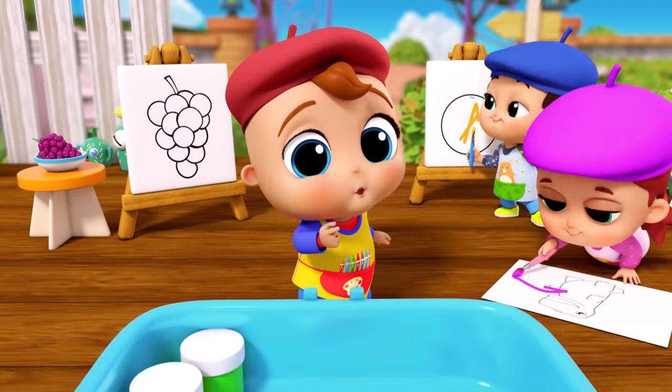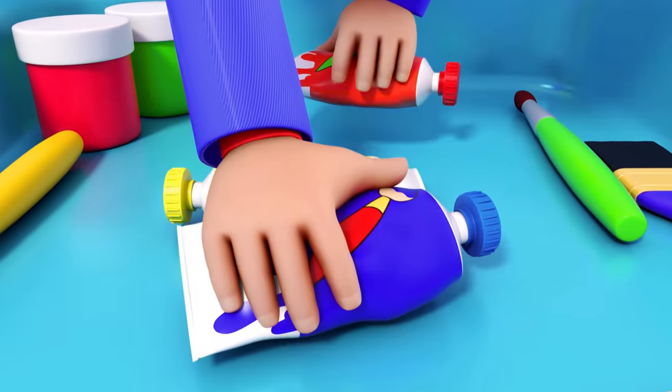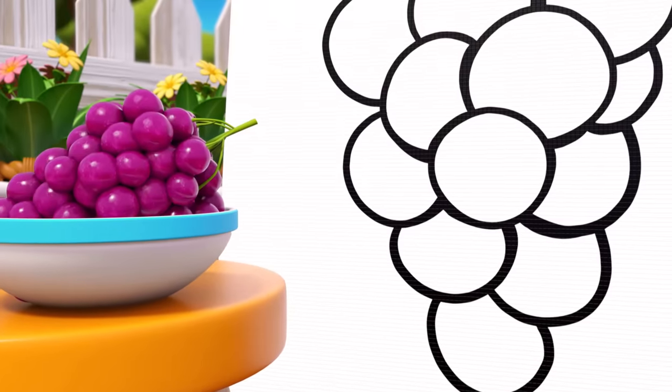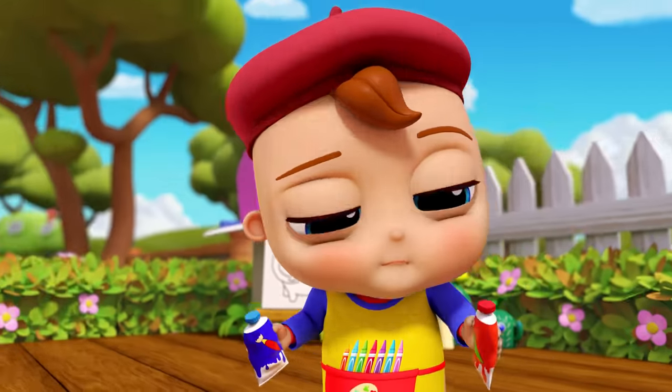Mixing colors, it's all fun, fun, fun. Mixing colors, mixing one by one. Mixing colors, it's all fun, fun, fun. Mixing colors, mixing till we're done.